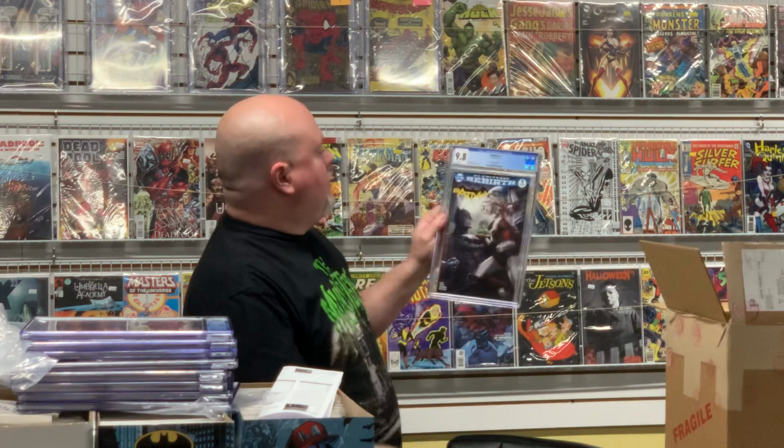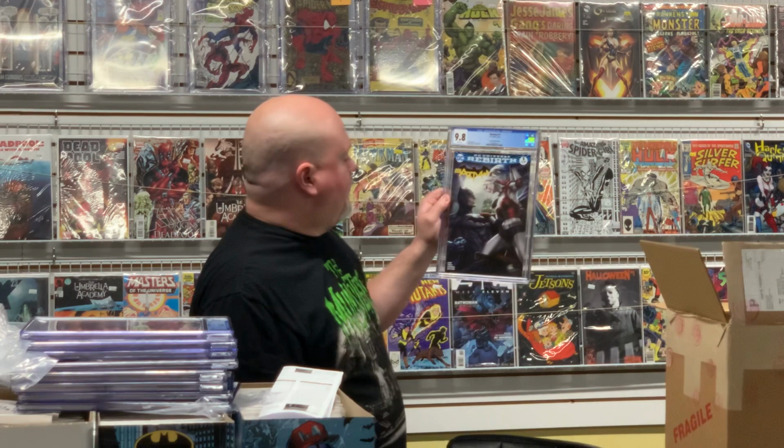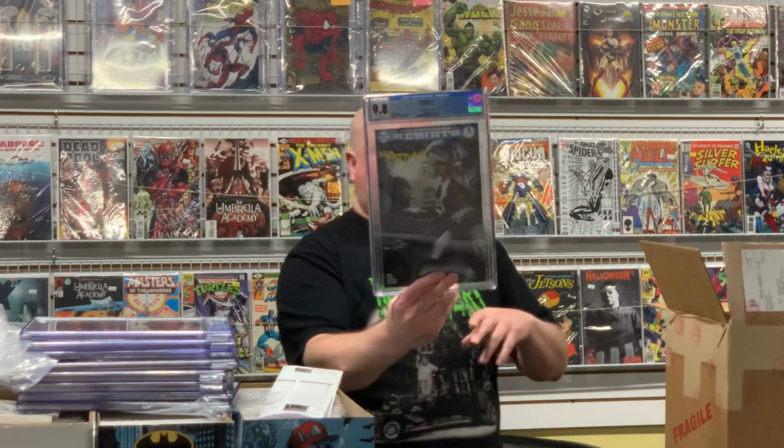Here's a cool Batman Rebirth variant, the Legacy Edition. I love Harley Quinn covers, and this is a really cool one. So, it's just a cool cover. Batman number 1, the Rebirth storylines.